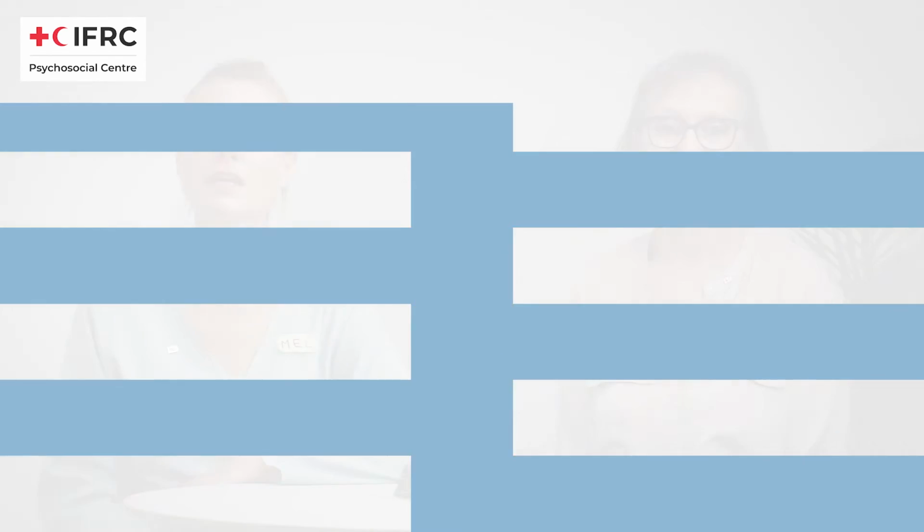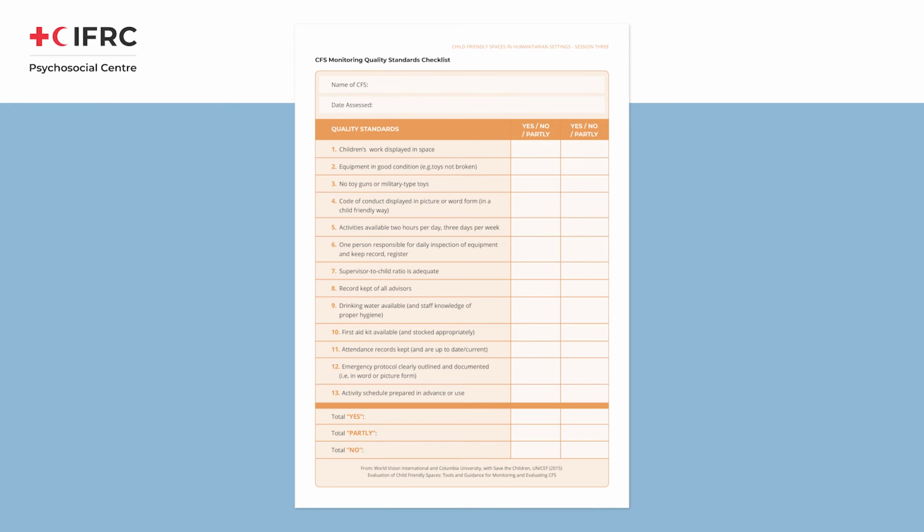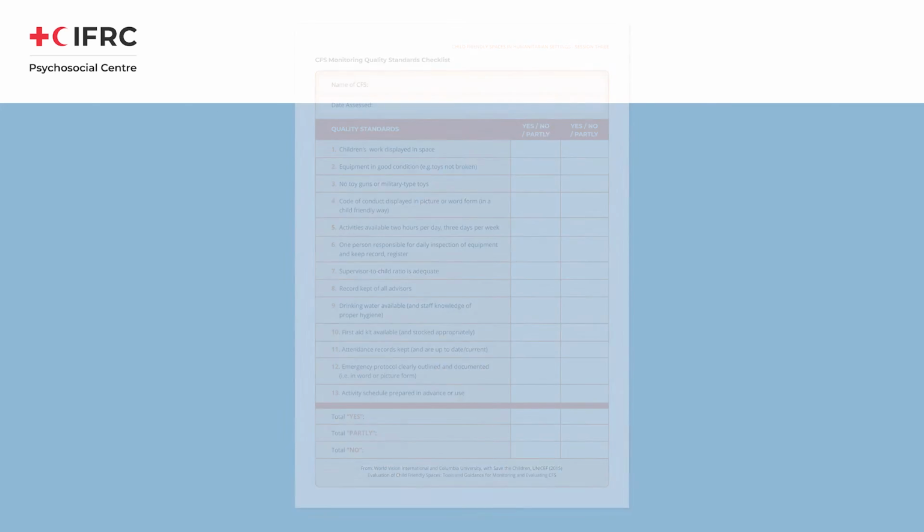And now we're going to talk about monitoring within a child-friendly space, which is a very important aspect that should never be overlooked. In your workbook, you will see the CFS Monitoring Quality Standards Checklist. This can also be found on page 28 of the operational guidance.